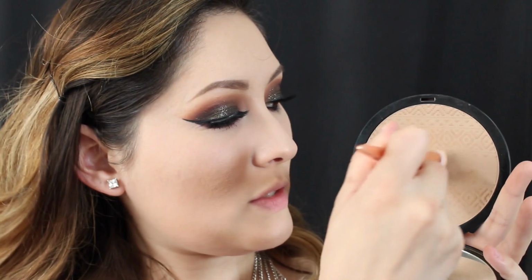Then using a contouring shade, I'm going to use this one by Sephora in this Real Techniques brush, which is part of their new collection. I'm going to go ahead and start contouring my face. Then using an angled brush, picking up some more product and starting to blend that out.